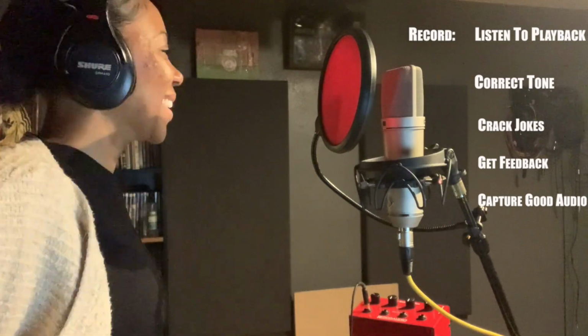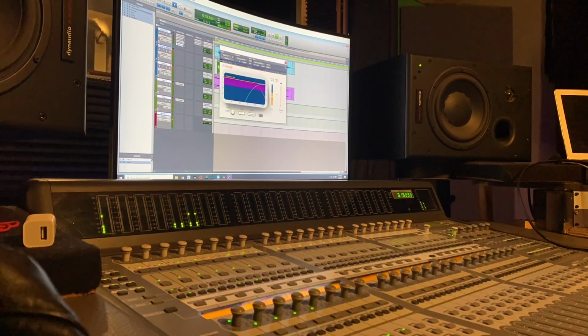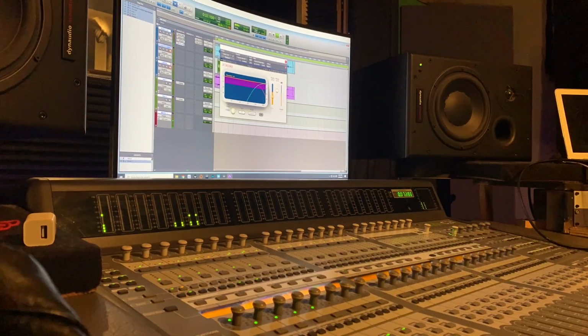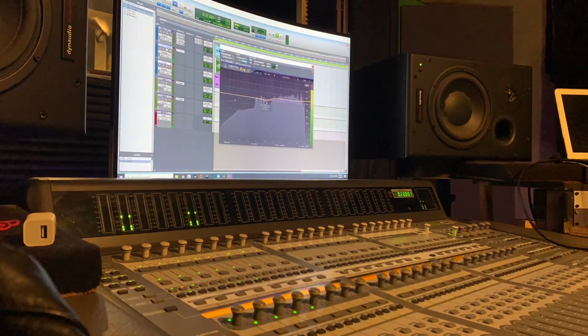Once I'm in the booth, I record and listen to the playback of the audio until we find one that's a hit. We will crack a few jokes. She will give me some advice on tone, pace, or any feedback to make sure everything sounds good and we have a clip that we can work with. Then we circle back to the soundboard where she makes a few additional tweaks and edits, and then I have my finished product. I'll probably share a vlog of how the full studio session went. Let me know in the comment section if that's something you all would be interested in seeing.